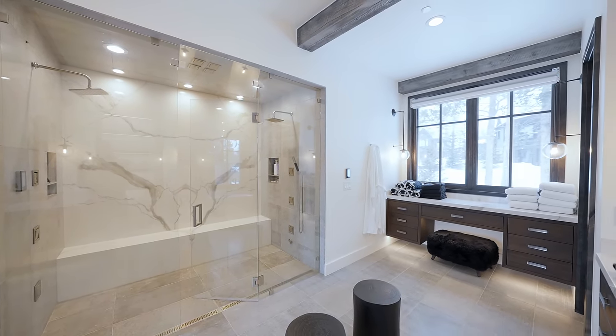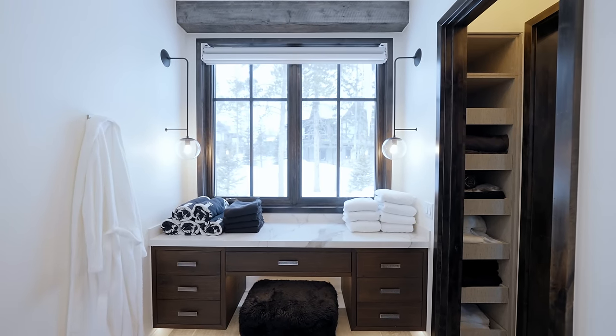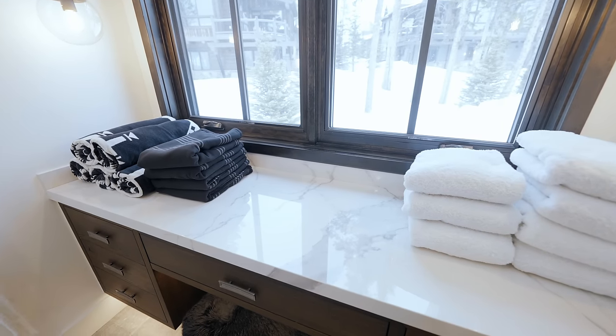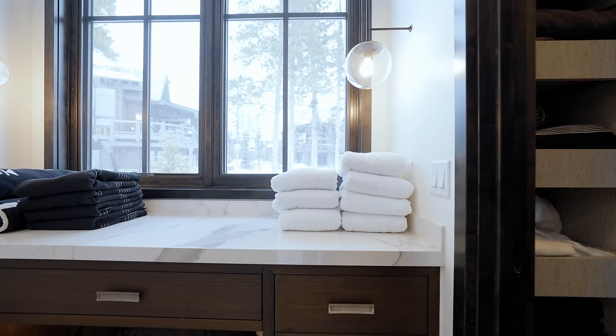So over here, we have a third vanity area, which is cool. The bench area. This is a cool place for your makeup area right here. Quartz countertops, of course, you have your drawers. Nice cool feature. And then we have a space here for your bench and your chair. Take in beautiful views.